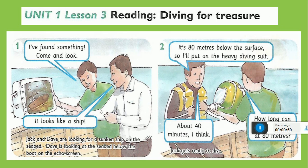These two boys went to the sea in the boat, and they had an echo screen with them. With the help of this echo screen, they could see anything lying on the seabed. They saw a sunken ship on the seabed, and they decided to find some treasure from that ship.